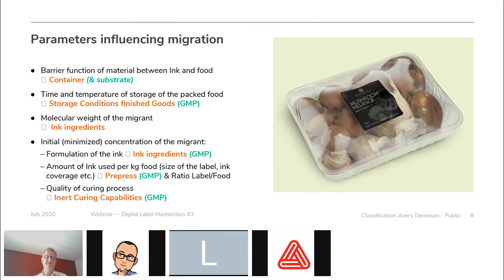And then, of course, we have the issue with the ink ingredients following various requirements. And in the end, of course, everything has to be minimized for low migration. Again, the formulation of the ink has to be GMP and low migration compliant. Also, the amount of ink used per kilogram of food or the size of the label is impacting the low migration values. If you have a very small packaging with a very small packaged volume and you put a big label on it, then it might not be meeting the migration trigger values.